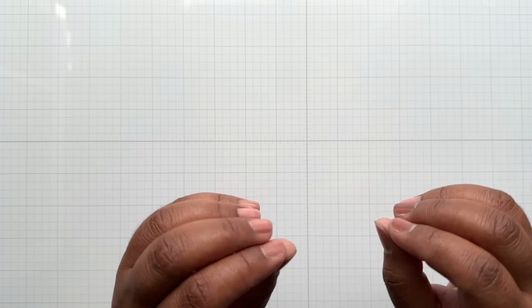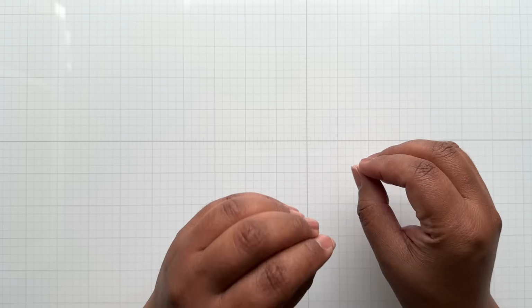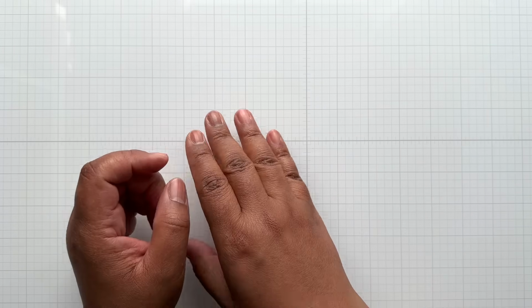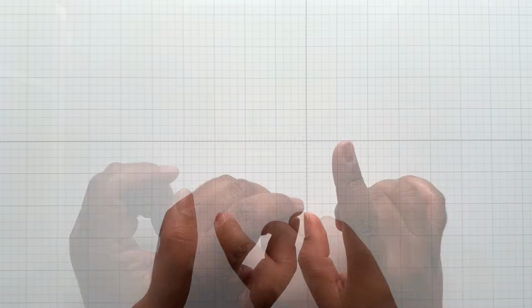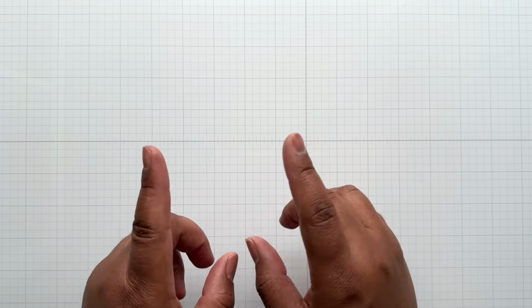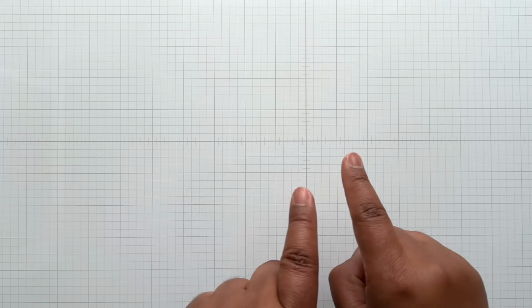So if there is a favorite color that you see in stock and now it's on sale, this is the time, because Spellbinders is bringing in, coming soon, it's called the Color Wheel cardstock. It looks like a fabulous collection of new cardstock, 48 colors. Some, not many, Spellbinders favorites will transition over.